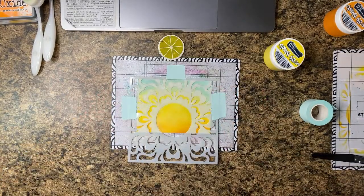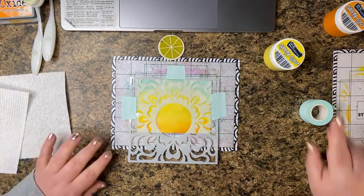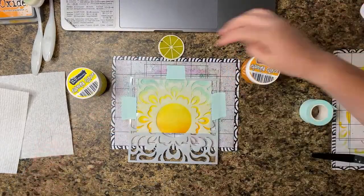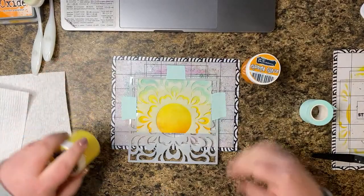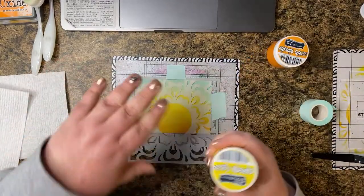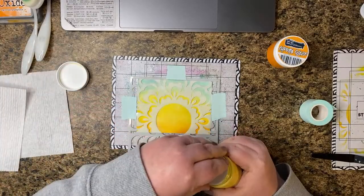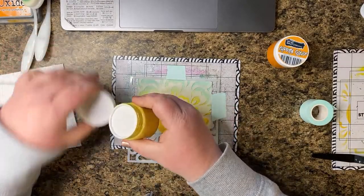Yeah, it was. Okay. So now I'm going to take my Chroma Glazes. I have yellow and I have orange. And all I'm going to do is use them around the edges, kind of like an accent. I'm not going to fill in the whole spot. I just wanted to sort of highlight some of the rays. You know what? Let's start with orange.